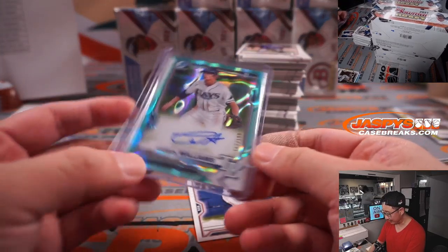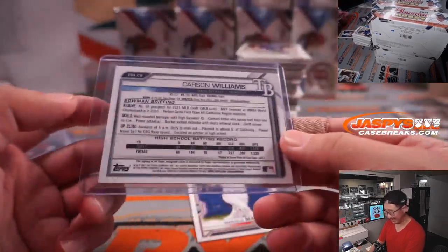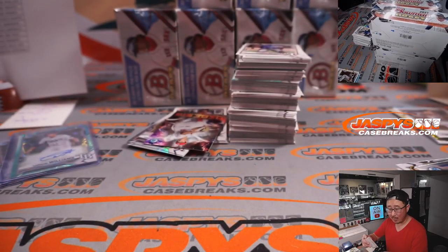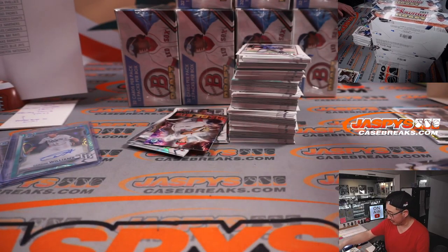Aqua Lava, Carson Williams, 152 out of 199. Tampa Bay Rays, that'll be for Anthony. And then Marcelo Meyer will go to Jason and the Boston Red Sox.